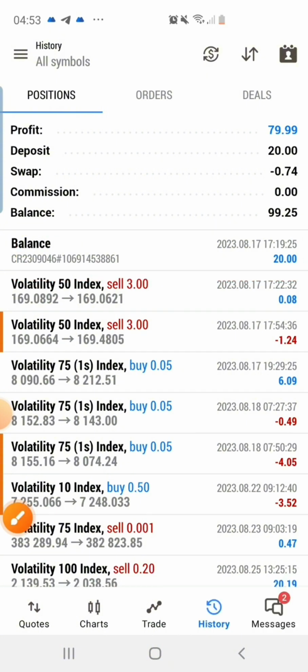Now what I'm trying to share with you now is why, in my perception or in my experience, I noticed that growing an account is so difficult to do when you have a small account. When I mean growing an account, that means you are applying proper risk management with your small account, just to see if you can get it to a certain amount of money.